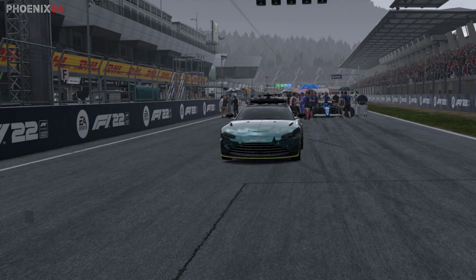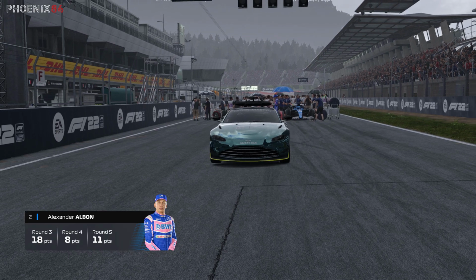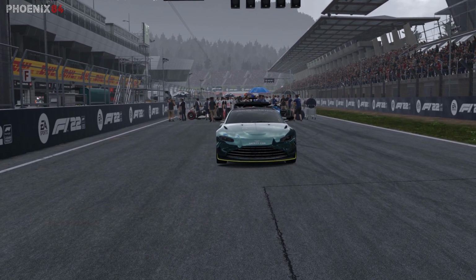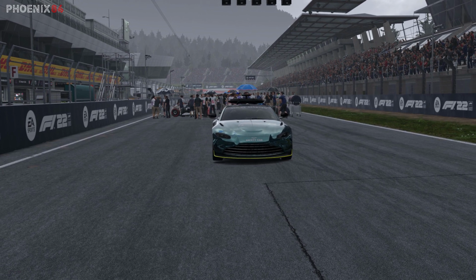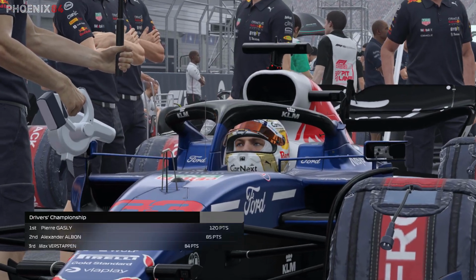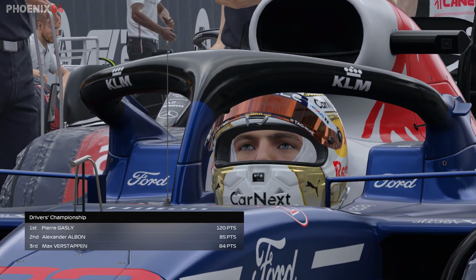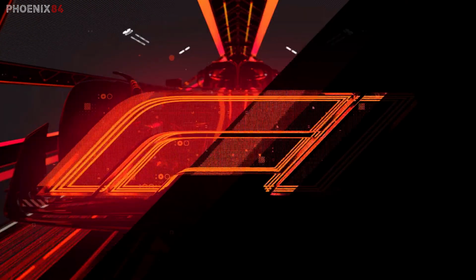A warm welcome to Anthony Davidson, who is beside me in the commentary box today. We should talk about Williams. What do you make of their performance so far this season? Well, the atmosphere within that team seems very positive at the moment. Everyone seems like they're in great spirits and having a lot of fun doing what they do, and that's definitely contributed to the performances we've seen.